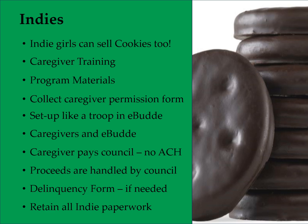Indie Girls are set up similarly to a troop in eBuddy. An Indie Girl Scout caregiver will contact Council of an Indie Girl Scout's interest in participating in the cookie program by completing an online material request form or by reaching out to you. If a caregiver contacts you directly, please let Council know of her interest by sending an email to cookies@gswpa.org. Council will then create the Indie Girl Scouts troop number. The caregiver will then receive an email with an access link specifically for the caregiver that cannot be shared. Indie caregivers are entered into the eBuddy system as a troop leader.